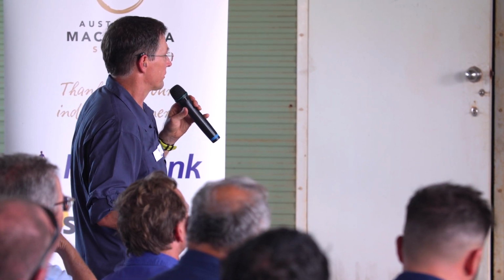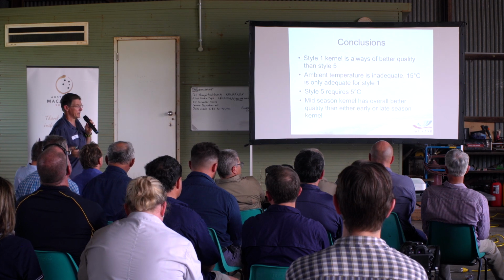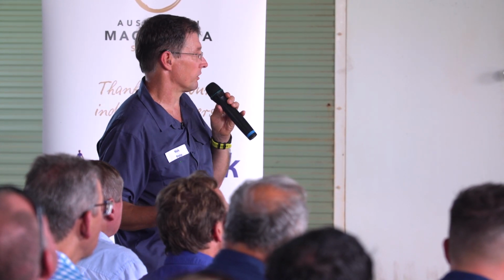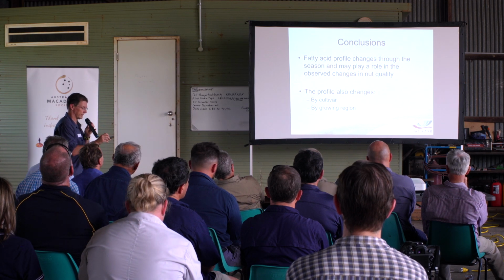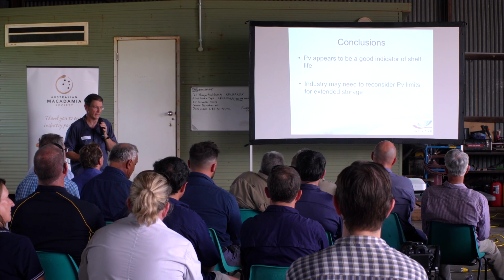From some of the other trials, style 1 is much better than style 5 in terms of quality. Ambient temperature is not adequate. You can see that we've spoken about what is better. Mid-season kernel had the best quality overall in that particular trial. Fatty acid profiles are going to play a role in quality, I think, so we need to look at that in more detail. And peroxide value seems to be a good predictor, for style 5 at least, of future quality. It didn't quite work out for style 1, the correlations are not as good.